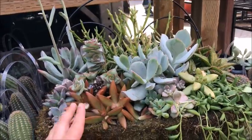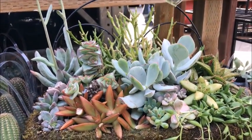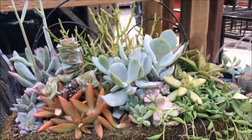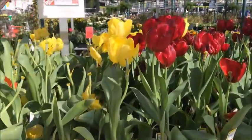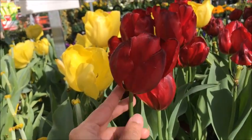They have different kinds of cactus. Yeah, this cactus. Yeah, but it stays right there. Yeah. Ganda. No, actually, where does it go? Ang ganda ng tulips. This is real tulips.